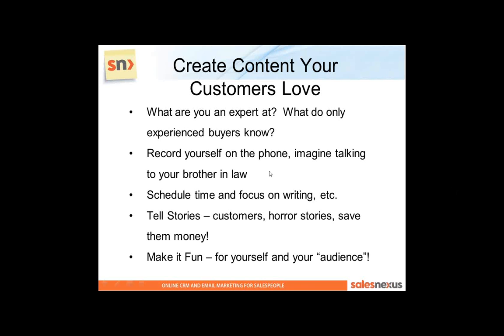Another way to get the process started that can work for a lot of people, if you spend a lot of time on the phone with customers today, is to just record some of those conversations and then go back, after a week or two, and listen through them, and you're going to hear yourself talking about the same things over and over again. That's the stuff that you need in your emails. That's the stuff that you need to get in front of your prospects and customers. Obviously, just like anything else, you need to schedule time and focus on it. It can be an easy thing to procrastinate on because we've all got more here and now things to work on. And tell stories. If you've got customers that you can talk about, success stories, case studies, that kind of stuff, that's great.